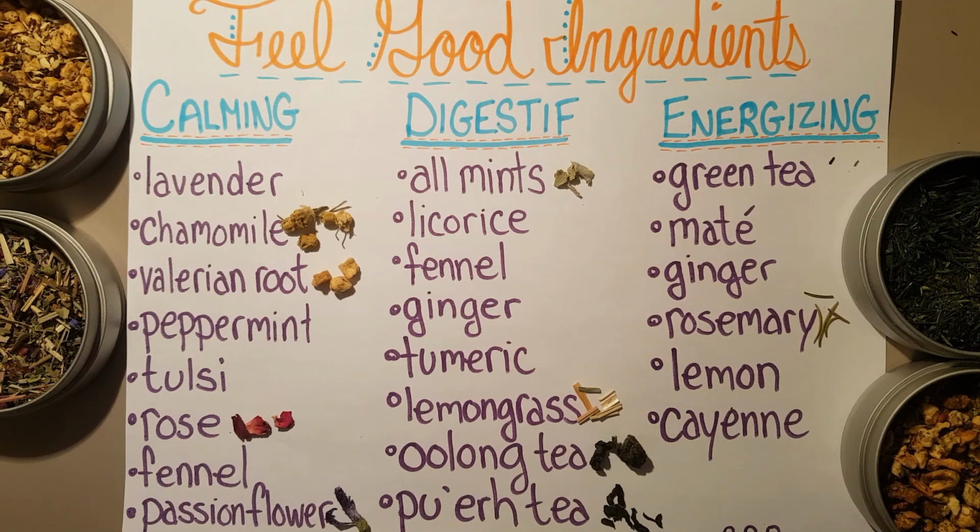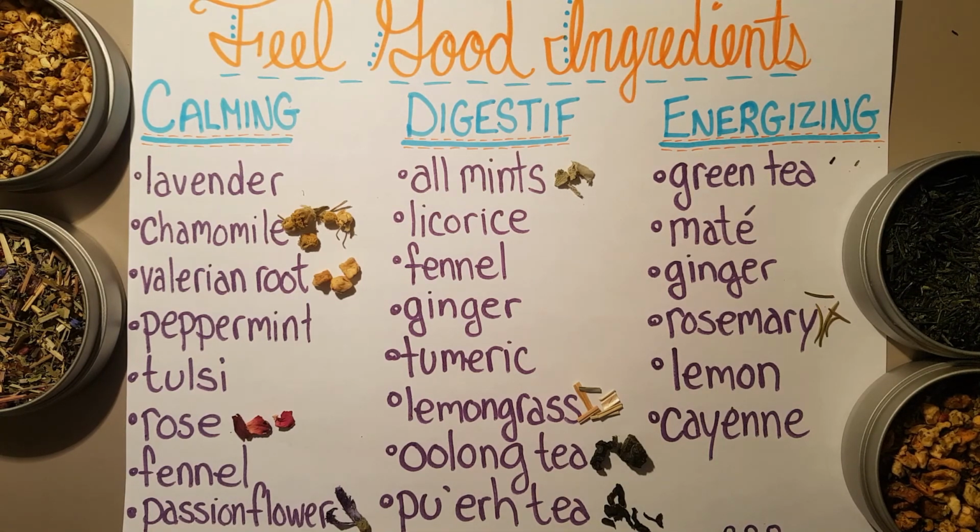I've grouped some ingredients by their commonly associated benefits. Some you might know, some you might not. I'm not going to go over every single ingredient, so feel free to pause the video if you want a longer look. You probably recognize lavender and chamomile as common relaxing ingredients. I even have a pouch of lavender that lives under my pillow for a little calming bedtime aromatherapy. It's no surprise that mint and ginger are listed under digestive aids. And as for energizing, caffeine and refreshing flavors are the way to go.